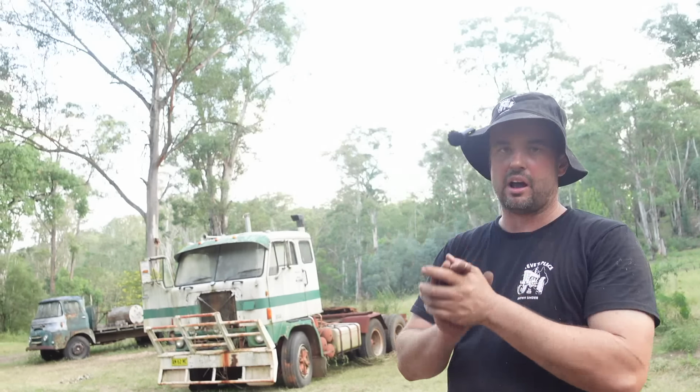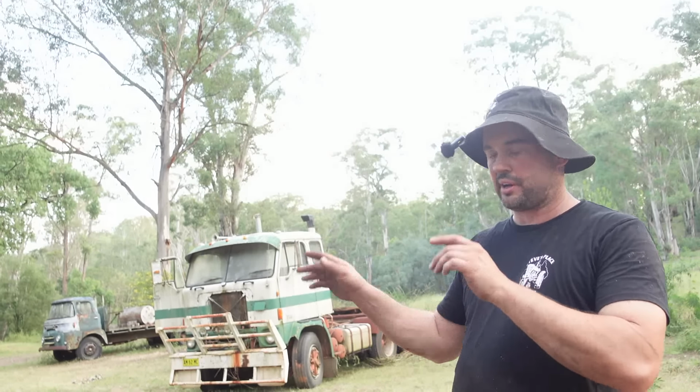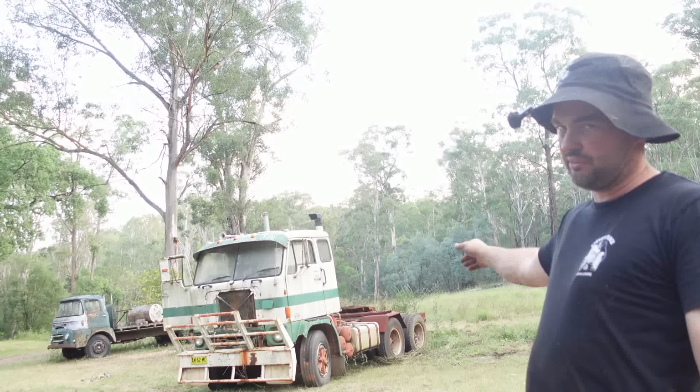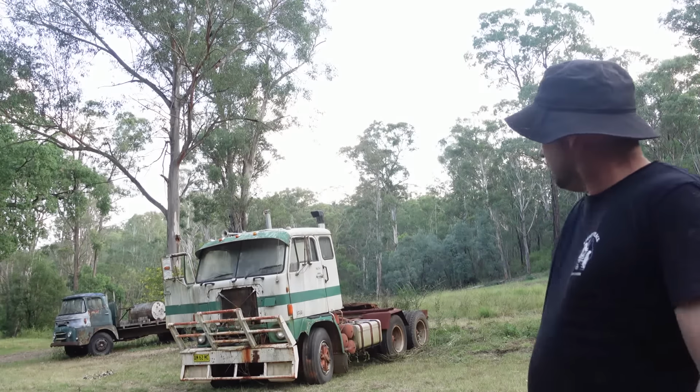Okay everyone, that's going to do the Volvo. We spent, I don't know, an hour and a half trying to get the middle axle. The brakes are just locked on solid. I've got the back axle driving, but the middle axle just won't come off. You can see all the stuff that's built up behind it from trying to push it with the excavator and free everything up.